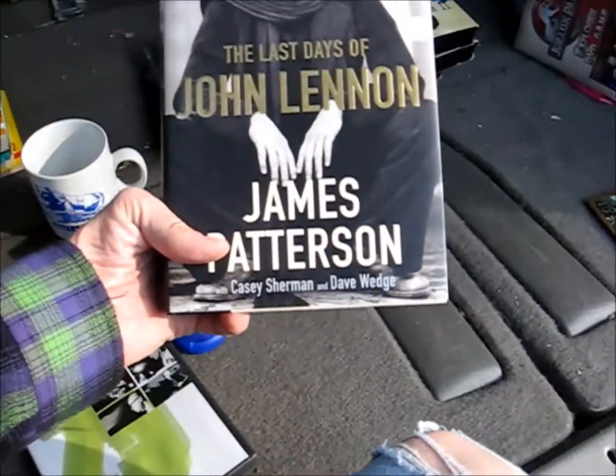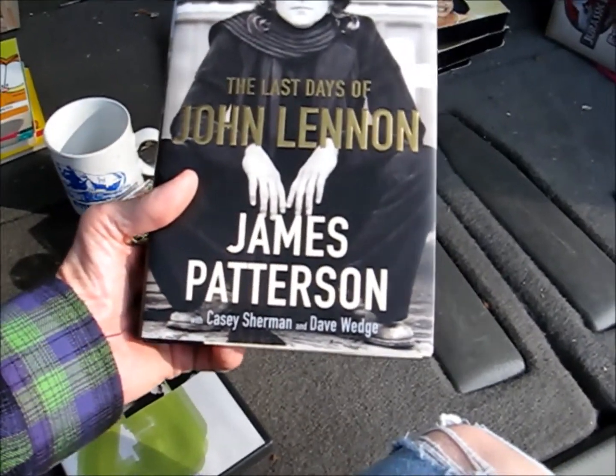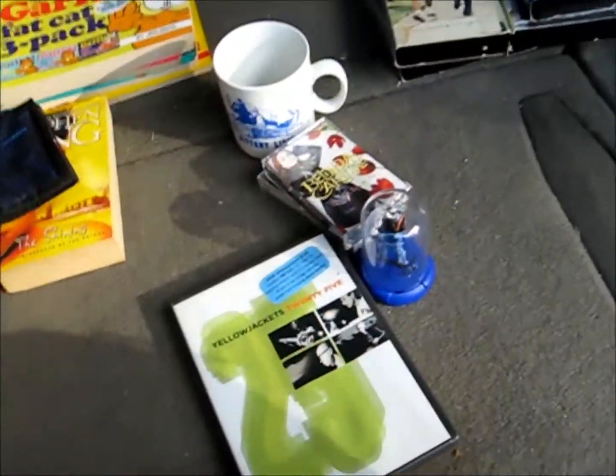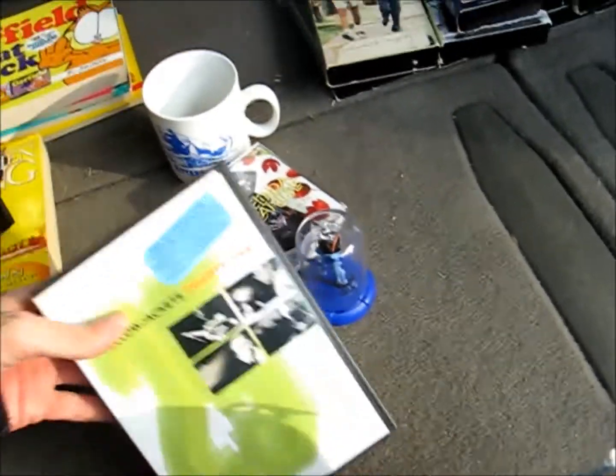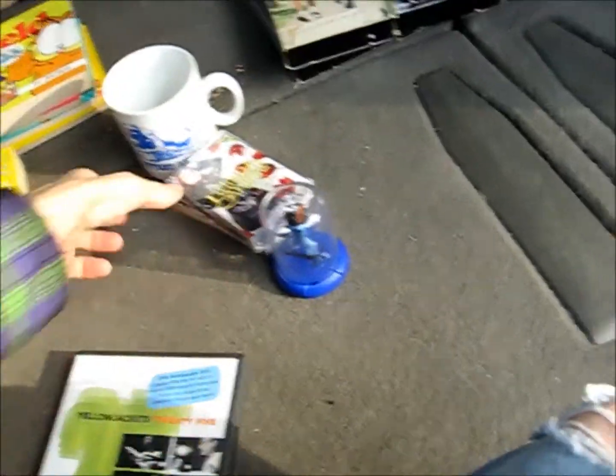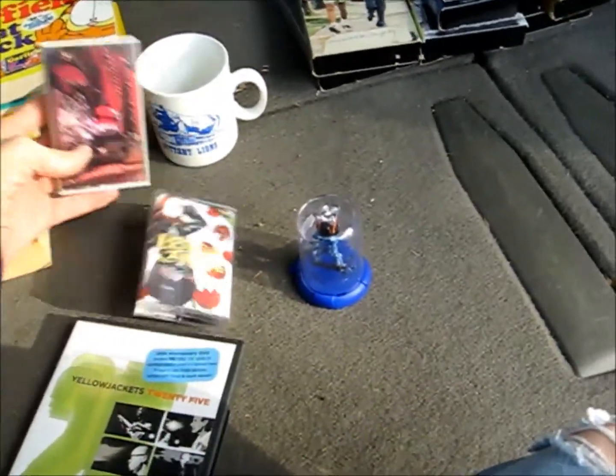So, John Lennon. It was $1. James Patterson, The Last Days of John Lennon. So I bought that. Also couldn't look it up. I usually try not to buy anything I can't resell, even for the flea market, because I don't need any more cheap stuff.